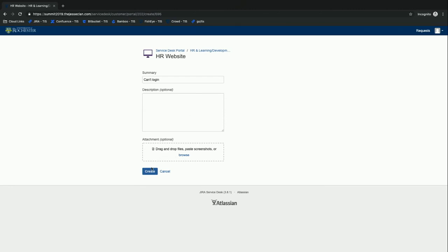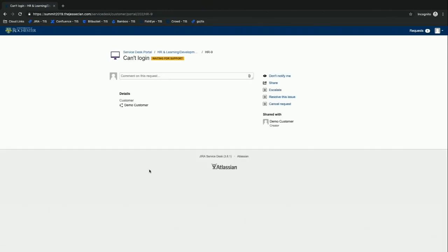I'm going to create this. So they have an HR website on here. Guess who manages the HR website? Not the HR team, it's the IT team. IT is in a different service desk. So we came up with a way to basically allow the agents to hand off a ticket from one service desk to another.